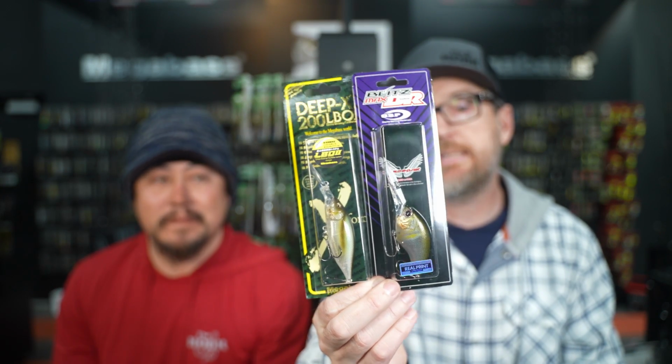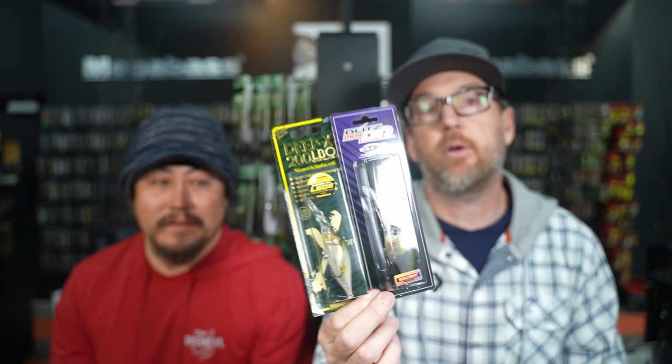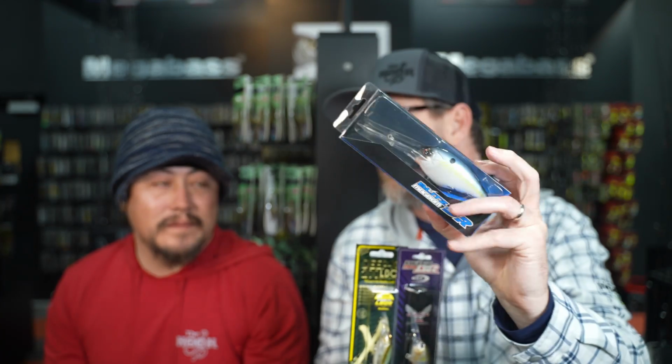Mid-depth could mean different things depending on where you guys are. For me, mid-depth is anywhere from 10 to 20 feet. I think of 20 plus as deep diving stuff, 10 to 20 is kind of mid, and 0 to 10 is shallow diving. That's generally how I think about it. Depending on where you are, this is all gonna depend on how the fish are stacked up, okay?